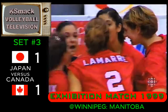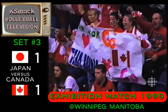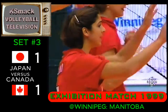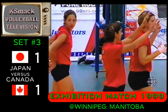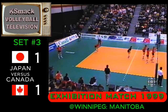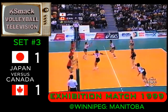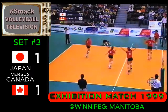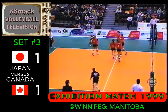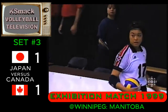Good kill by Bellini. Bellini taking a little bit off that ball. Not quite as strong a follow-through, so the trajectory of the ball is down in front of the defense. 15, serving 11. Third set, best of 5. We're tied at 1. Point for Japan. They move to within 3.